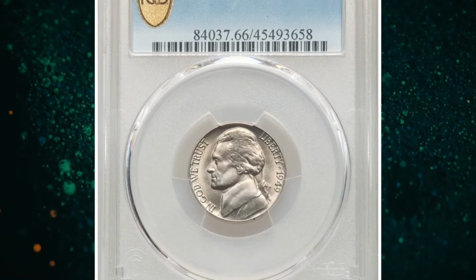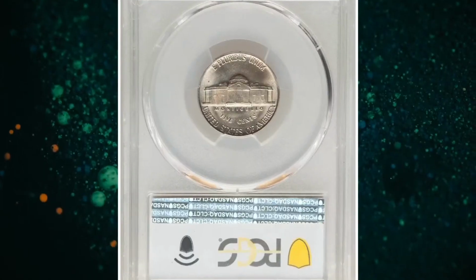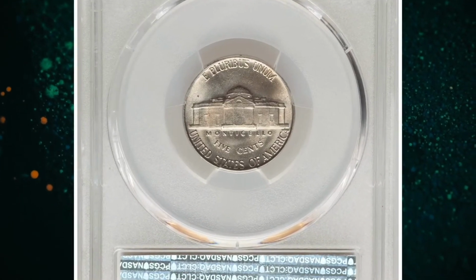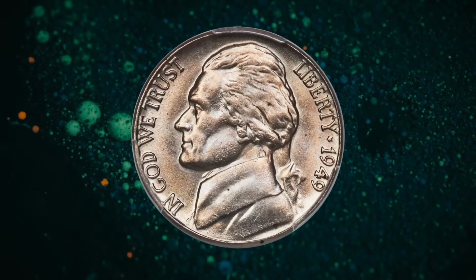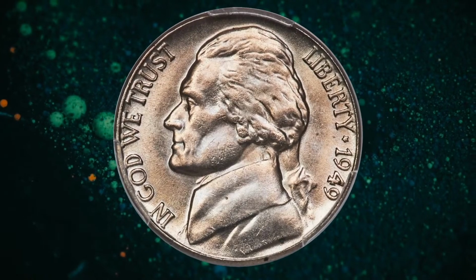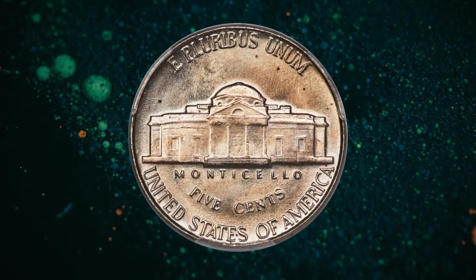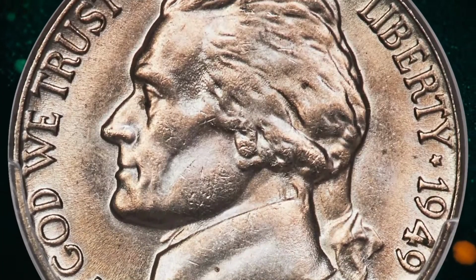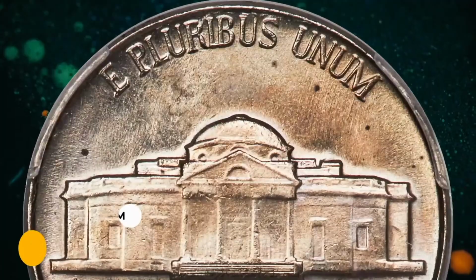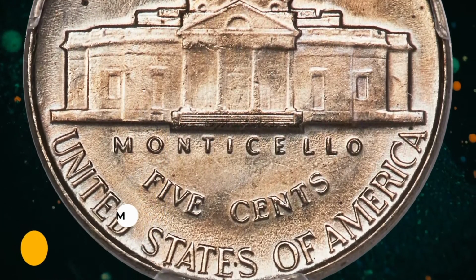Number 15, 1949 Jefferson Nickel in MS66 condition with full steps. Satiny luster and light champagne toning characterize each side of this premium gem full steps 1949 Jefferson Nickel. A few small flecks are seen in the upper reverse field, but the coin is otherwise problem-free for the grade. The 1949 is rarely encountered this fine in the full steps category. This gem ended up selling for $3,600.